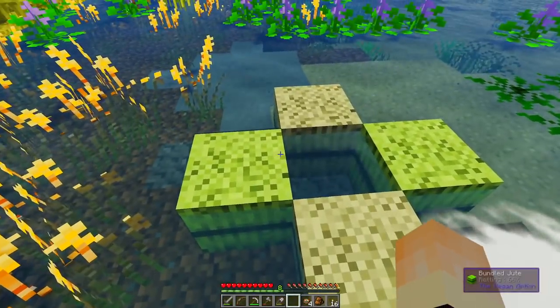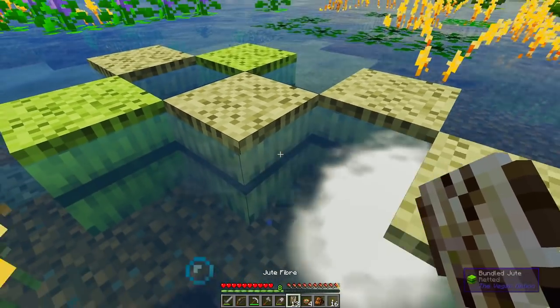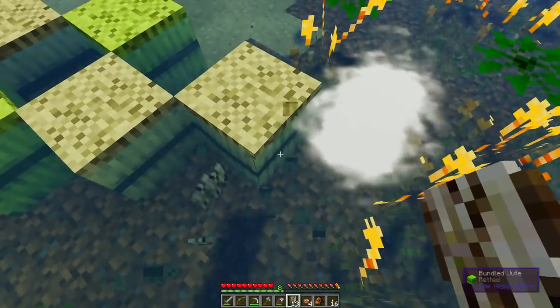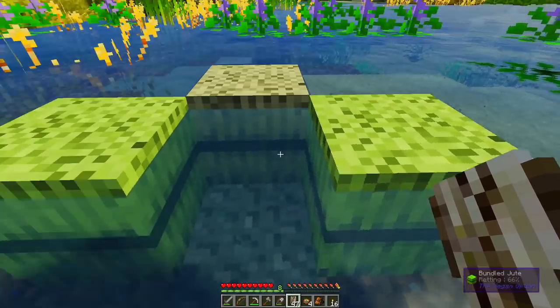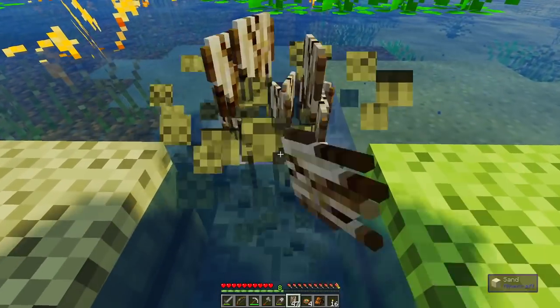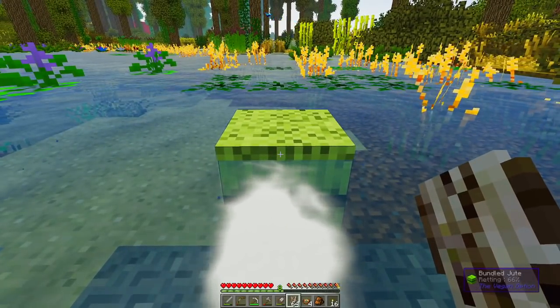I ended up making 7 of these bundled jutes. I don't think it's necessary, by the way, to space them out like that. I just do it because, I don't know, I'm kind of a weirdo. These guys are fully redded. These guys are at 66%, both of them. It should be... Oh, I think this one just changed. It did. Fantastic. And this one should be changing soon.